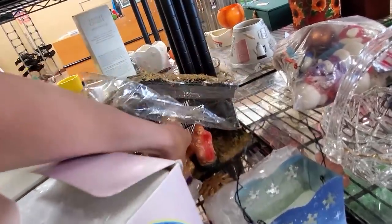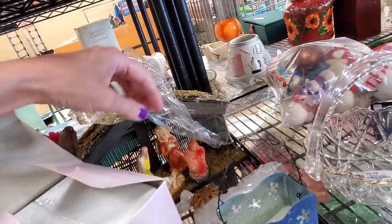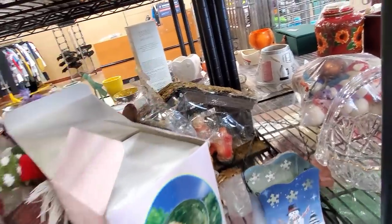Made in China, and they're ceramic, not, you actually want the plastic ones. That's going to be the Fontanini's, made in Italy.